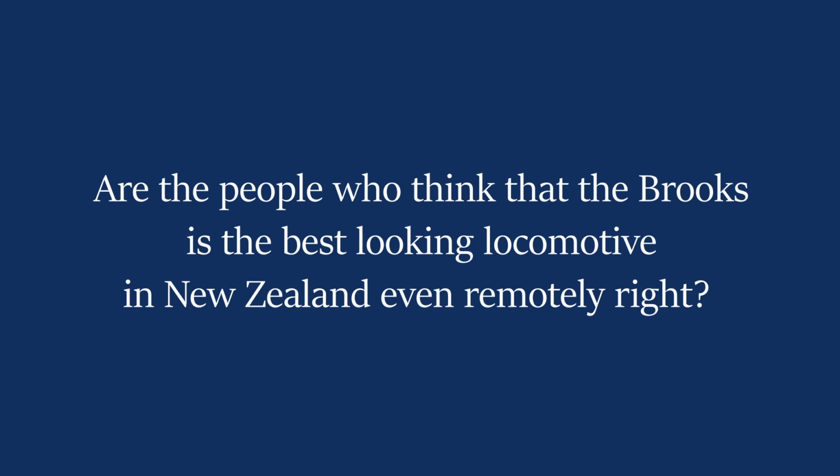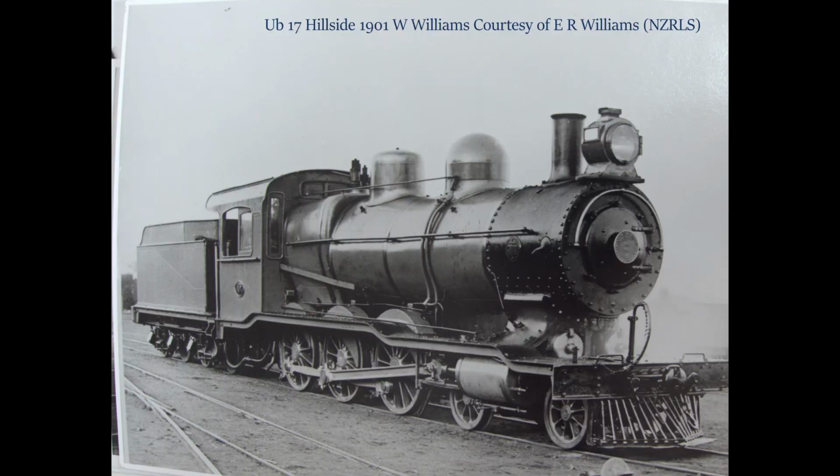Are the people who claim that the Brooks locomotive is the best looking locomotive in New Zealand even remotely right? No, they're not. It's an odd juxtaposition of different characteristics that simply do not work. You have the low running board. Okay, that's fine, but you've got a high-pitched boiler. You've got the frankly weird looking firebox saddle. You've got an overall mismatch of components.